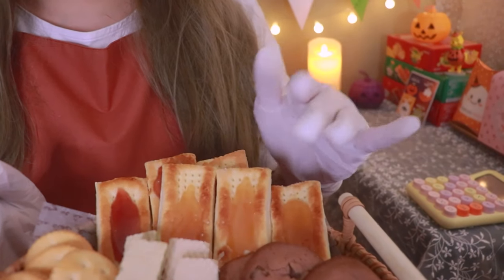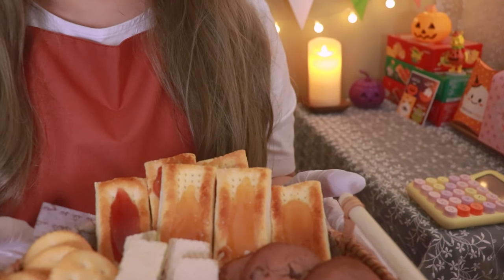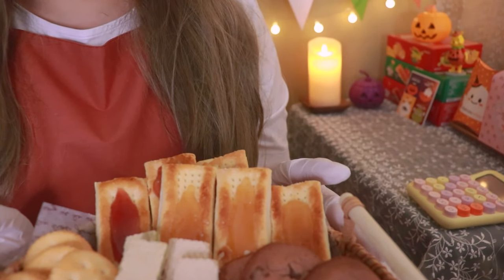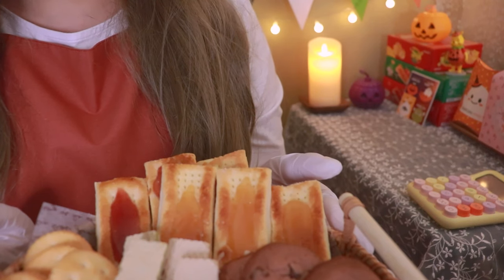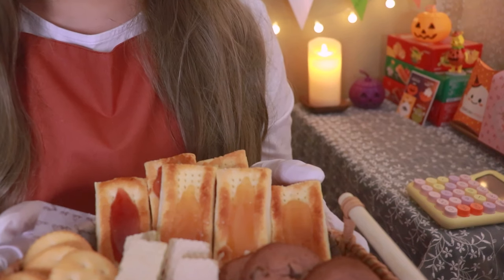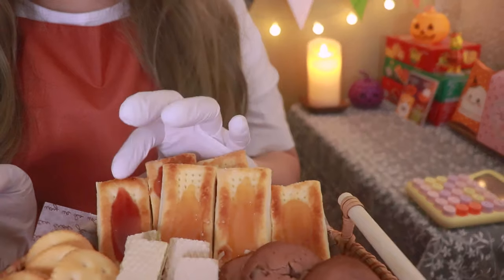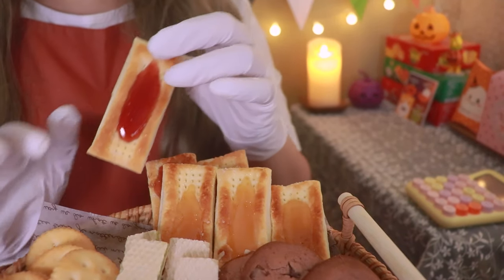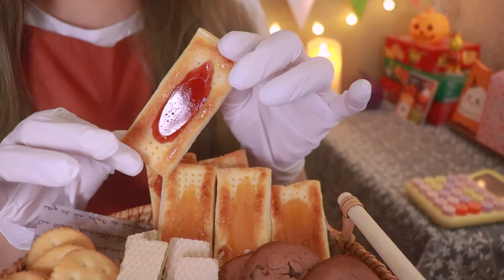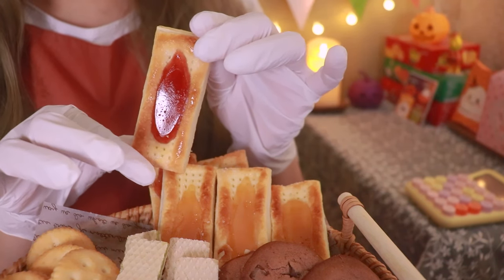I will show you one by one with an explanation, and I would appreciate it if you could answer a few simple questions. Okay? Thank you. So, let me show you this first. This is a pie cookie.